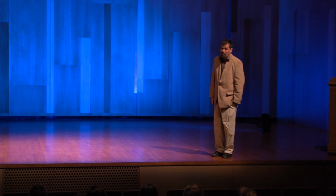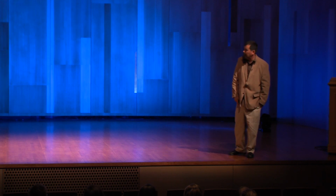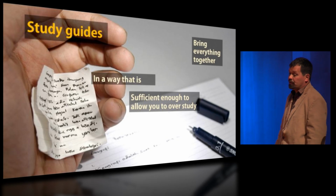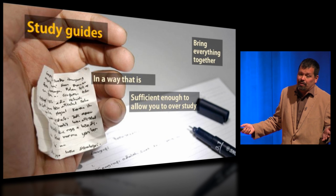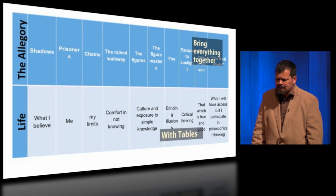So if you have something in your pocket that you can pull out while you're waiting for the bus, while the police officer's writing you a ticket, anywhere, make your life study and use your study to enhance your life. That also should be sufficient enough, and that's what we talked about with the 70%. You always should make sure that what you're studying is enough to do well under your expectations on the exam. All right, so here's how you can bring some study guides together.